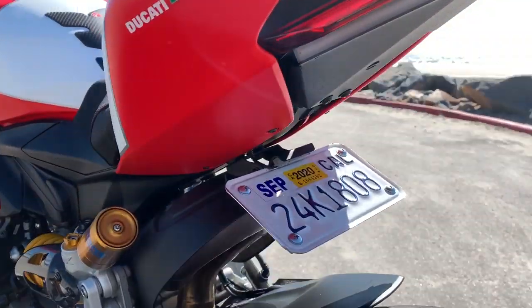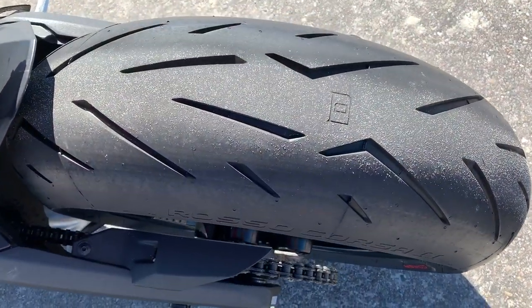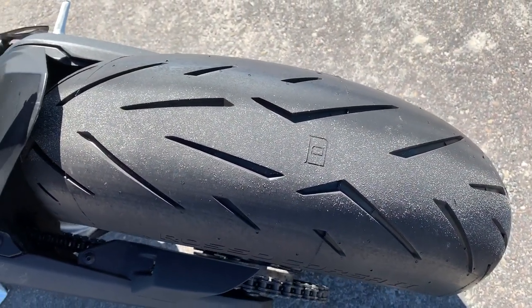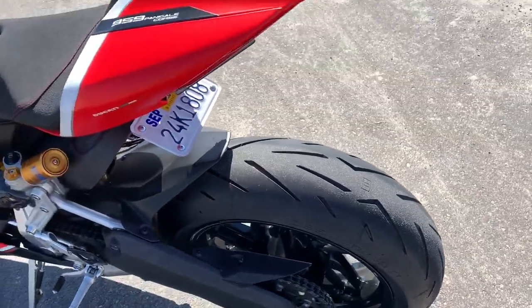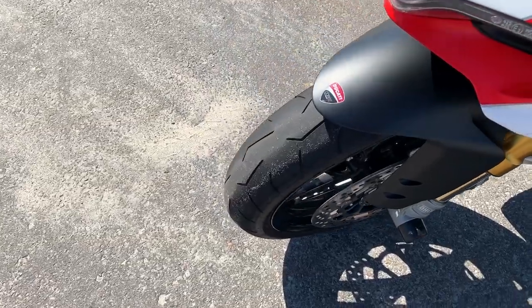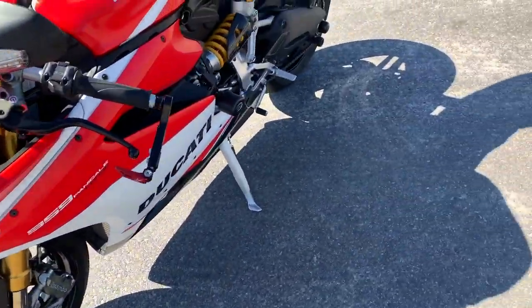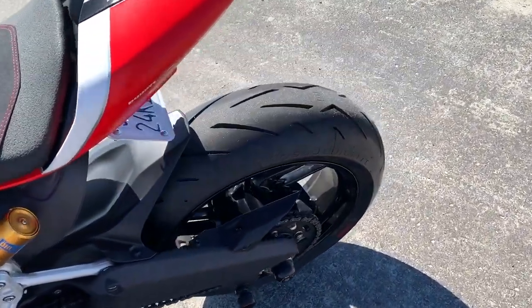Oh, and I almost forgot. I did the entire tail tidy. Yeah, there you go. And just recently, I put on a brand new tire because the tire in the back was wasted. The bike currently has 3,000 miles, and the front tire is the one that came with the bike. So I kind of left that as is because I don't need it right now. But I did get a brand new rear tire.